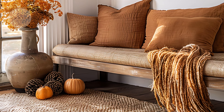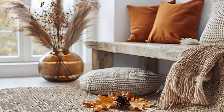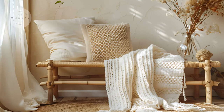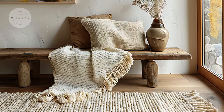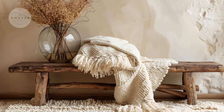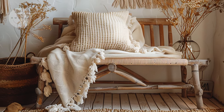Next, we focus on adding cozy fall touches to your entryway using sustainable materials. By incorporating items like organic cotton throws, recycled glass vases, and natural fiber rugs, you can create an inviting and warm atmosphere that perfectly complements the fall season. These sustainable materials not only contribute to a cozy and comfortable setting, but also reflect a commitment to environmentally friendly choices. The use of these materials enhances the seasonal charm of your entryway, making it a welcoming space for both family and guests.